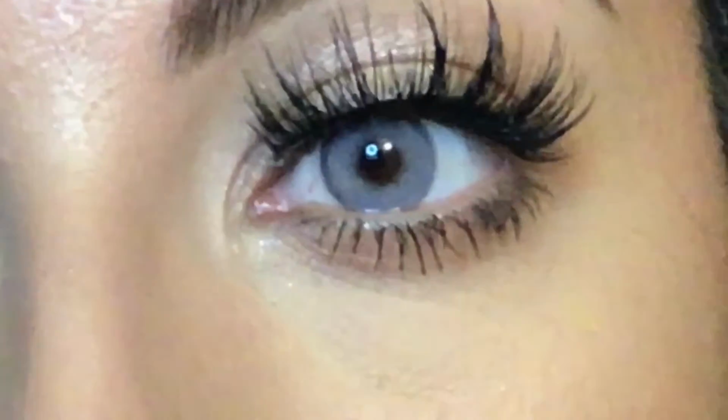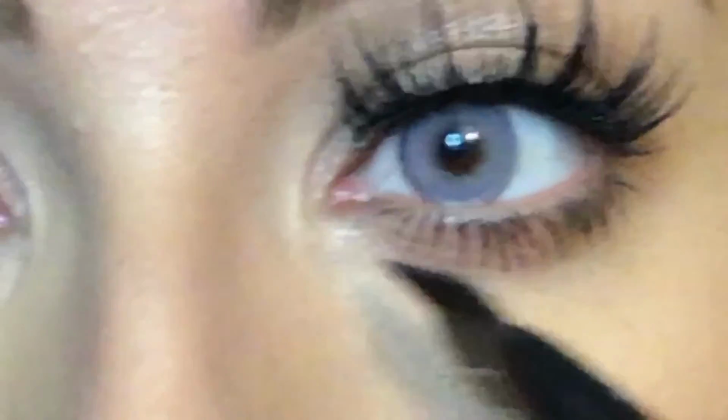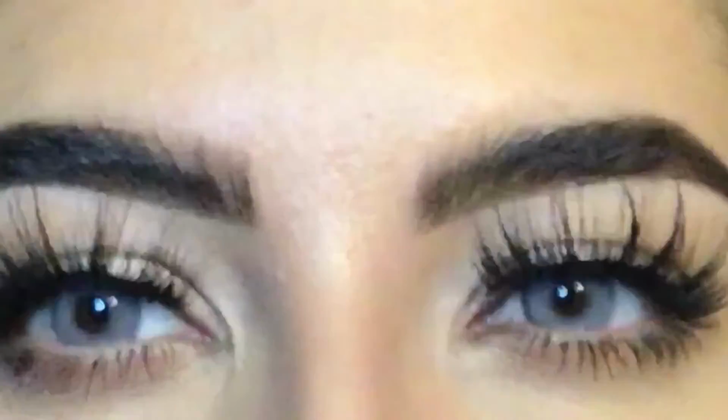The coverage is pretty great, but it's also a little bit drier. It doesn't look as creamy as the Jouer. The Jouer has hyaluronic acid. The Huda Beauty, I don't think it does. I like both. I'm kind of sad that they're both creasing, but what can we do? Is there really a creaseless concealer? I don't think so. So that's it for tonight.